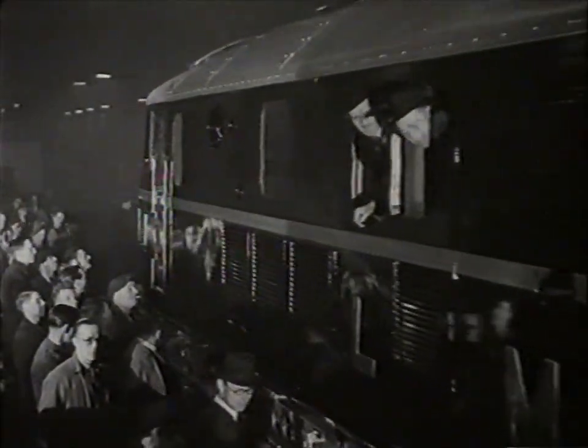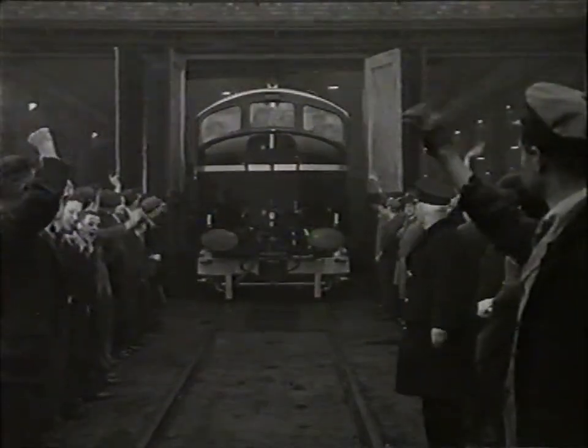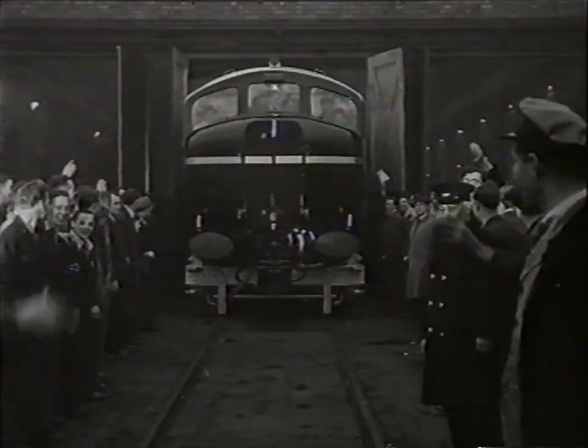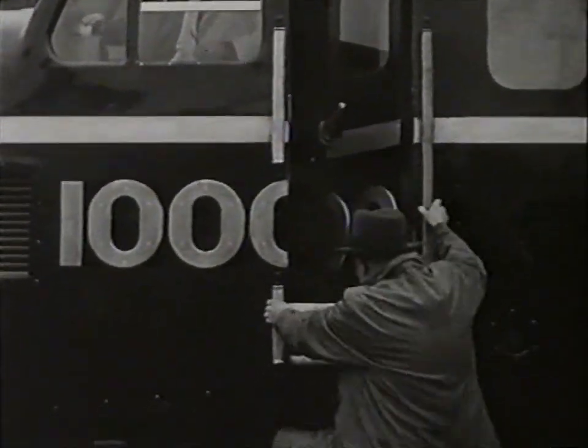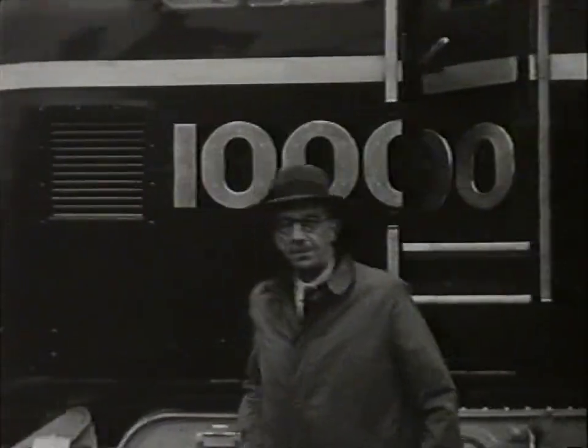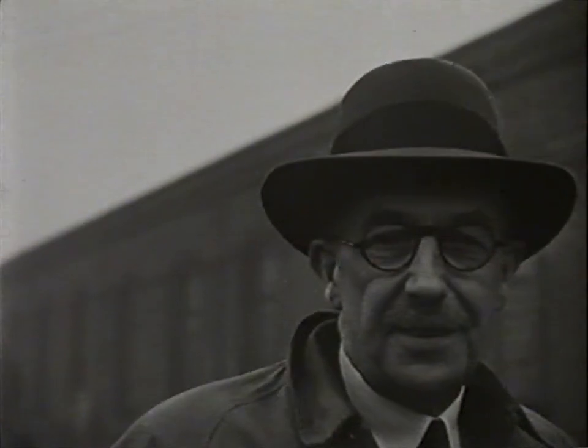Painted black and chromium, locomotive number 10,000 is an impressive sight as she moves slowly out of the shop. The men who for weeks have worked at her building are there to give her a send-off. Privilege of driving her under her own power for the very first time went to Mr. H.G. Ivett, Chief Mechanical Engineer of the LMS, who was responsible for the production of the locomotive.